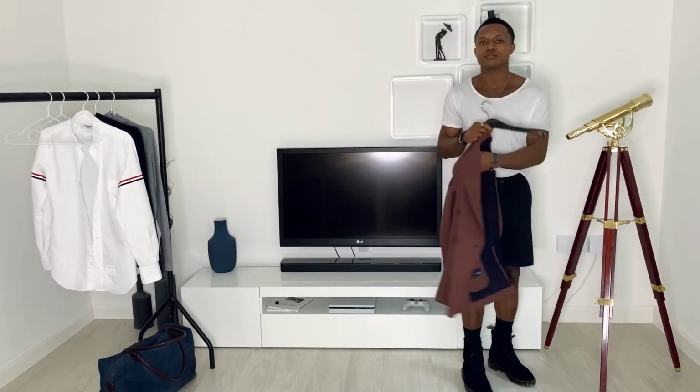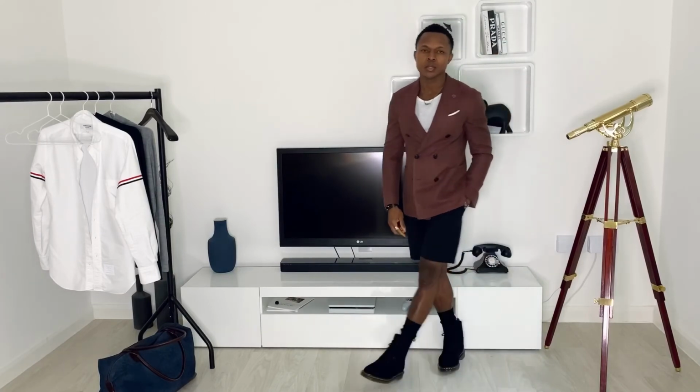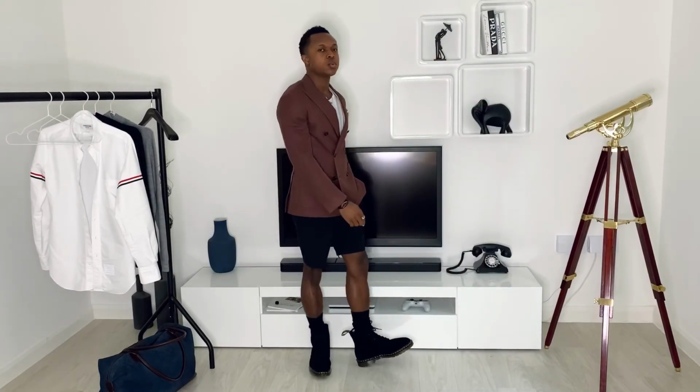If you could wear the jacket anytime today, please. Okay, so outfit 4 works. I like it, simple yet dapper and very suave. As you can see, I have the white pocket square because of the white t-shirt, and I think this outfit also looks very good.